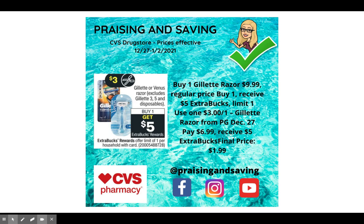But be careful, because sometimes on the app there's some CRTs that you can use. So check those out. Make sure you don't have any good CRTs that are out there right now. I had a $3 CRT print off for razors last week, and I did not expect it, so I was able to even maximize more of the savings using that $3 CRT.